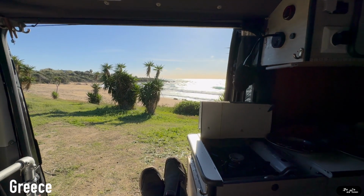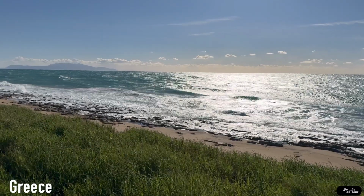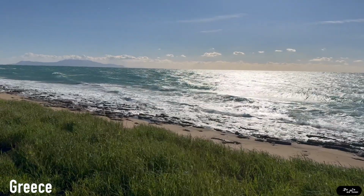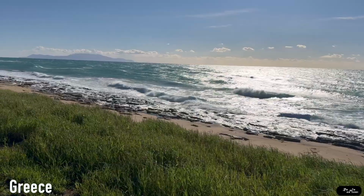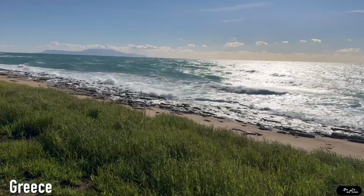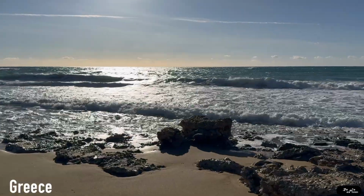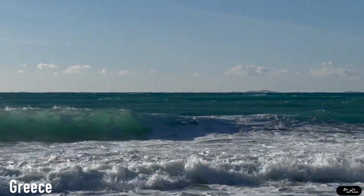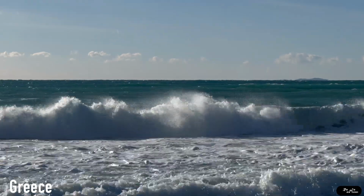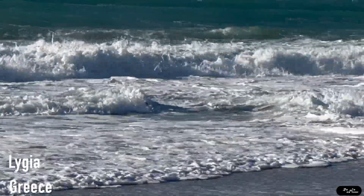After driving for so many hours and so many days, we finally arrived at a beautiful spot on the Mediterranean Sea. We decided to take it easy for a few days and enjoyed the view. How beautiful and sunny it was here. The sea azure blue and the temperature around 20 degrees.